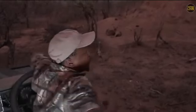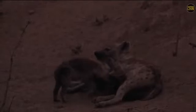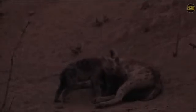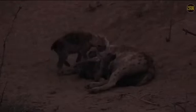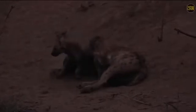We are still live in the Kruger National Park. Hopefully you're enjoying the sighting as I am enjoying the hyena sighting. Look at that. While we're watching these little ones suckling, let's go to David in the mirror with the lions.